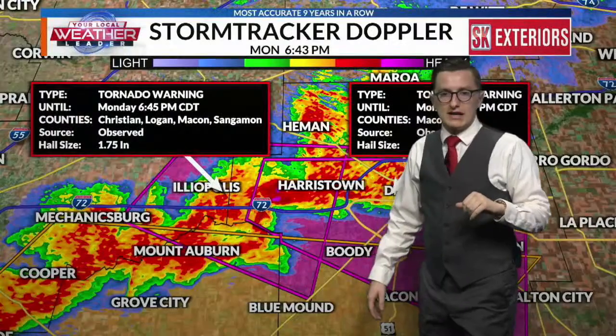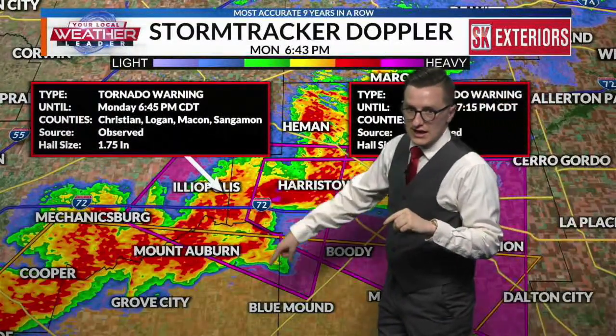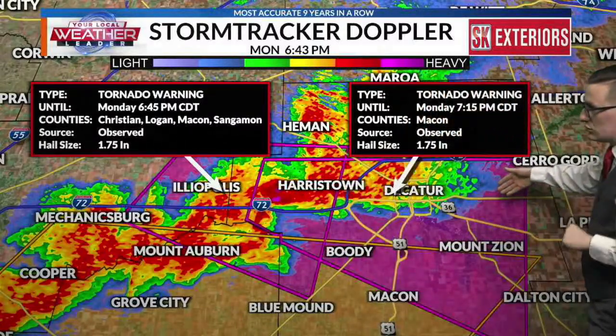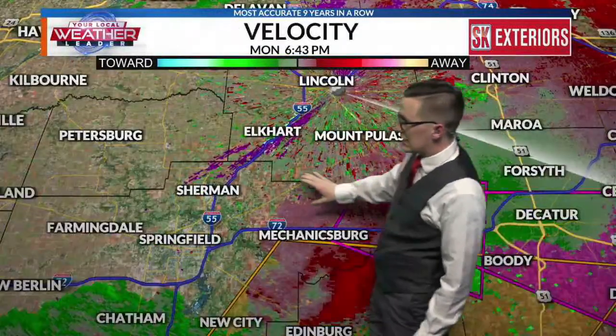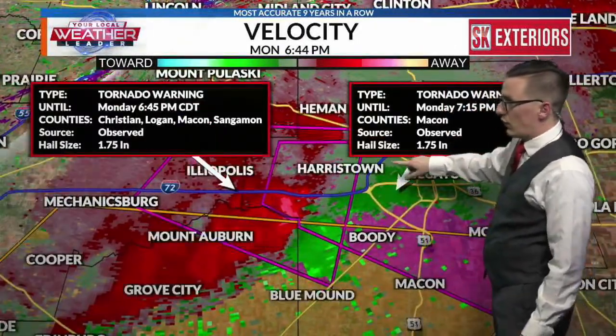This new tornado warning goes until 7:15, and it's for Macon County. Jacob, you got something? Yeah, we want to just pull that feed up here on the chroma key. And Jack, if you want to drive things for me, first off, this is that circulation down here just on the south side of 72. That new tornado warning does include all of Decatur at this point. A confirmed tornado on the ground. There's also some golf ball size hail with this. That golf ball size hail likely to the Niantic area and off to the west of Decatur.